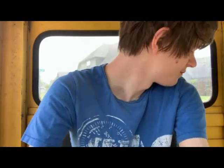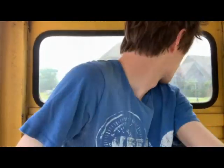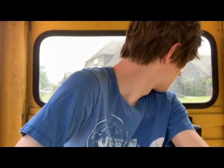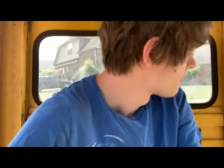Okay, let's go for a ride, shall we? Up and back, I believe it's reverse. Up and forward, actually. Testing the brakes, make sure they're good. Here we go. I'm going to turn you around so you can see what it's like to ride in this.